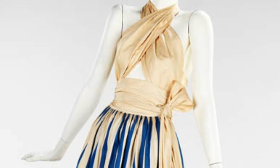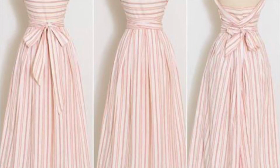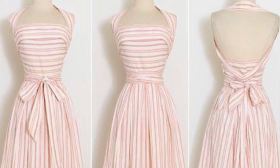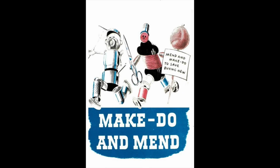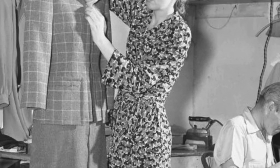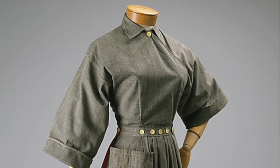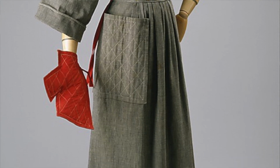American designer Claire McCardell, known in the fashion industry as the creator of American sportswear and ready-to-wear clothing, used materials like denim, seersucker, and jersey to create classic dresses and separates. With restrictions on zippers, most designers saw this as a hurdle. However, McCardell embraced the challenge, and in 1942 she introduced her popover dress in response to a Harper's Bazaar challenge to create something fashionable to wear to clean the house and then go out for a night on the town.